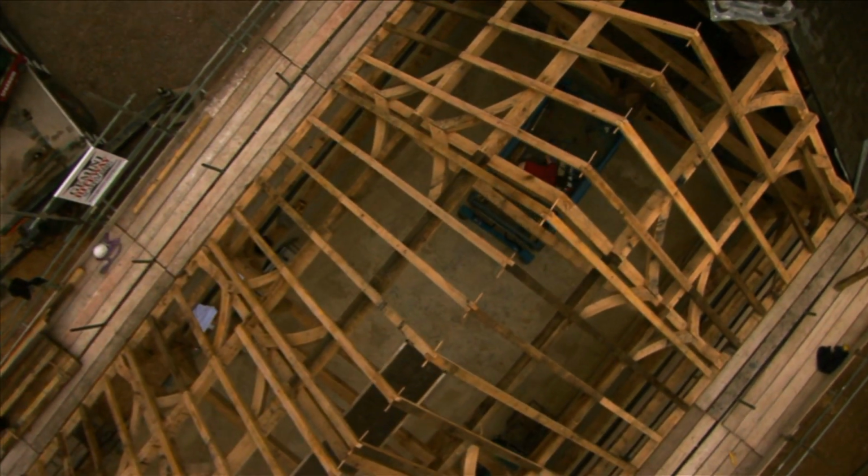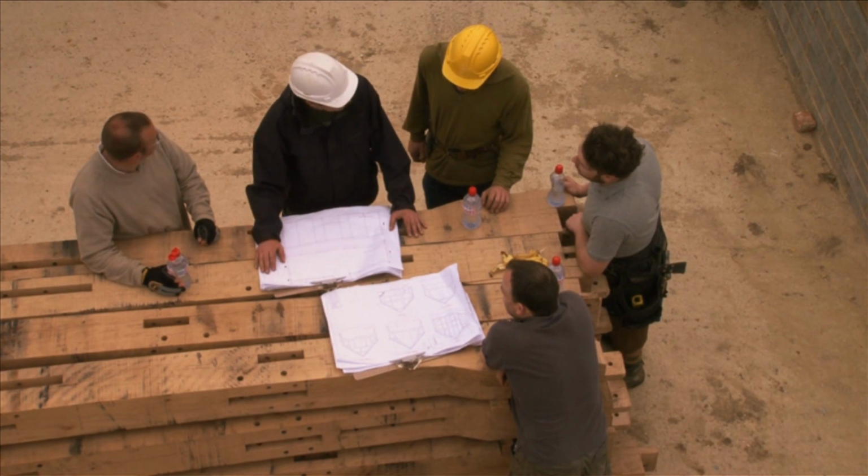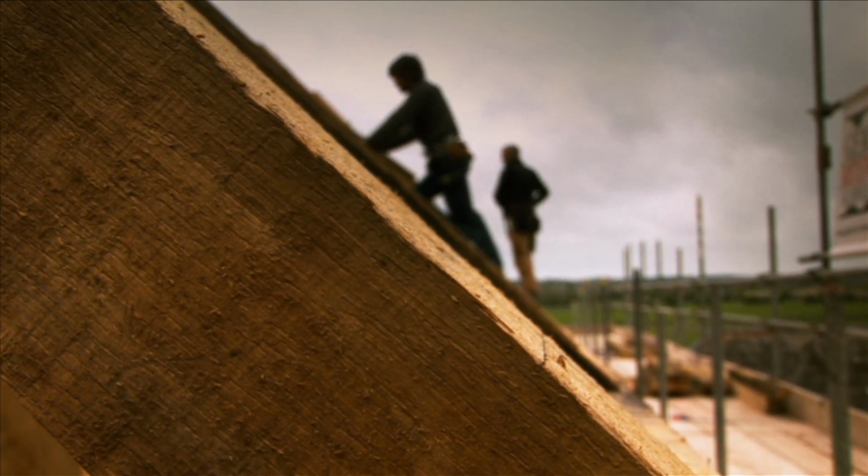We're a reasonably small company. We build big buildings, but we try and focus on one at a time, so we can spend as much time as we need with the customer, getting it exactly as they want it.